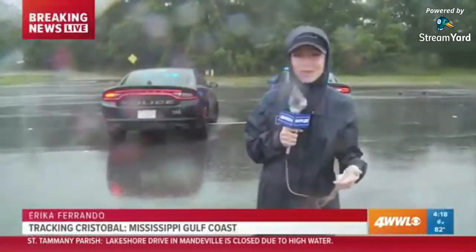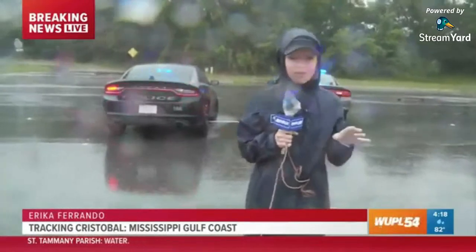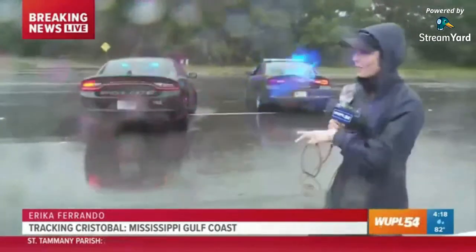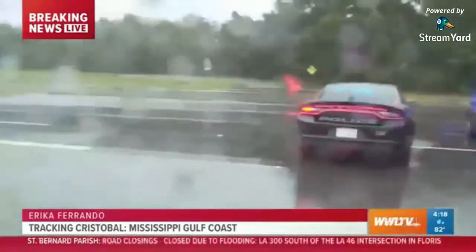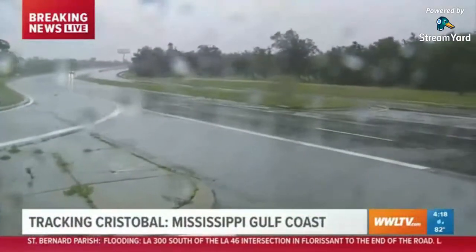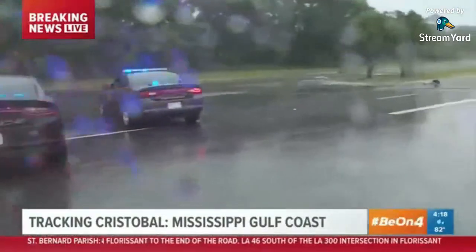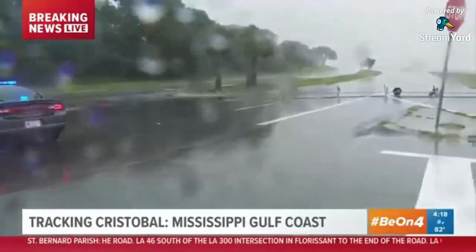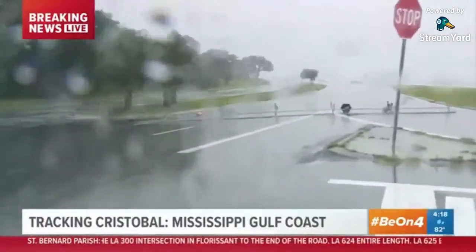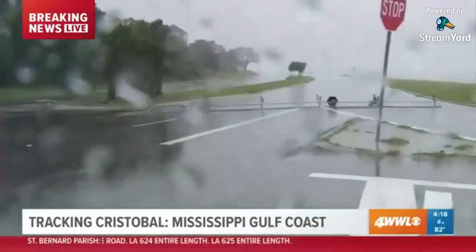Yeah, we've just made it over here to Pass Christian, and we're on Highway 90 right now. Highway 90 was just closed all the way from Bay St. Louis to Biloxi. That's about 25 miles that they have had to close down this major highway. You can see we have this lane blocked. Just look at that barricade. I'm not sure if it was standing before, but there's no way it would be standing with this rain.